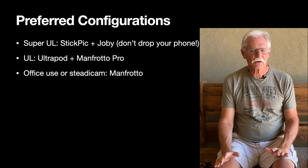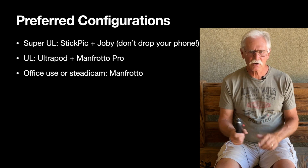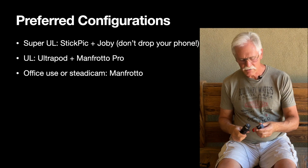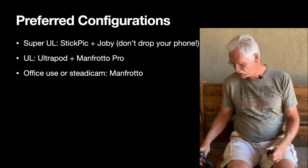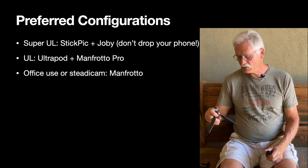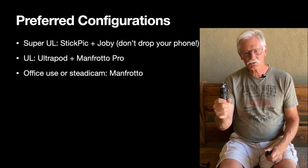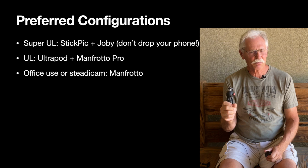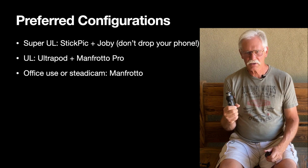If I'm filming at home or I need a Steadicam, this Manfrotto Pixi is my go-to together with the Manfrotto clamp. This one is really nice and steady, doesn't want to tip over, very easy to level, and really works extremely well as a Steadicam in place of a gimbal. My iPhone 11 Pro gets steady enough shots that I don't typically bother with a gimbal.